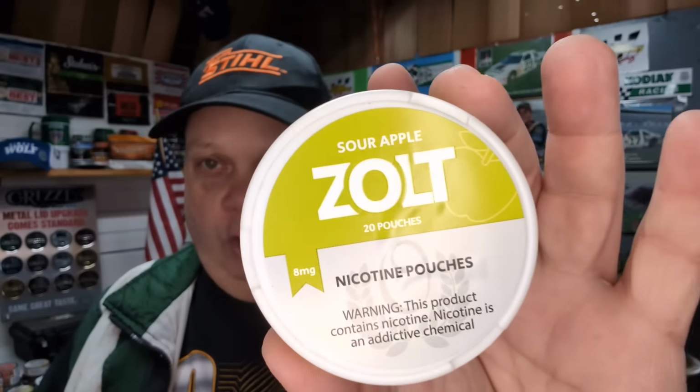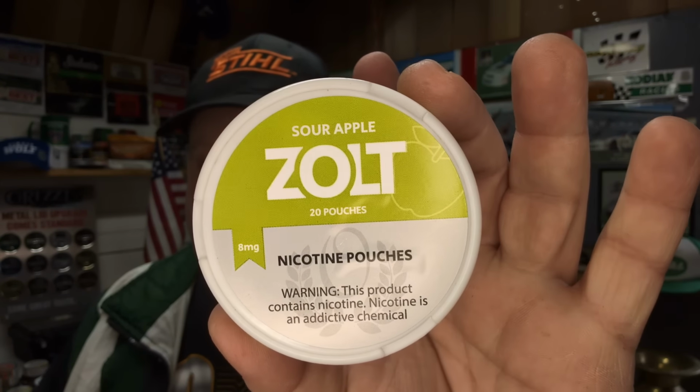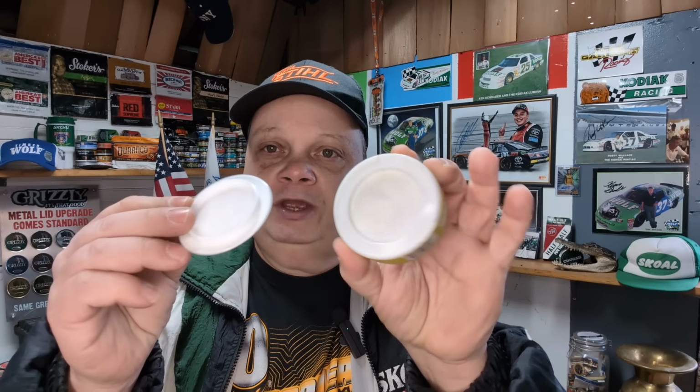This is Zolt nicotine pouches. Sour apple flavor, 8 milligrams of nicotine per pouch. Sour apple Zolt. 20 pouches, 8 milligram. Warning, this product contains nicotine. Nicotine is an addictive chemical. Thank you, government, for telling us these things. Comes with the obligatory catch lid for putting your old ones on there.